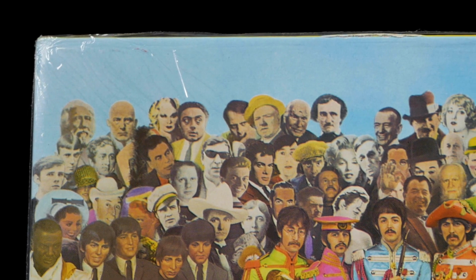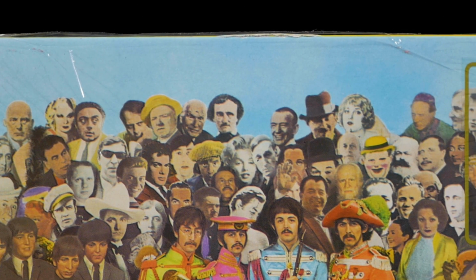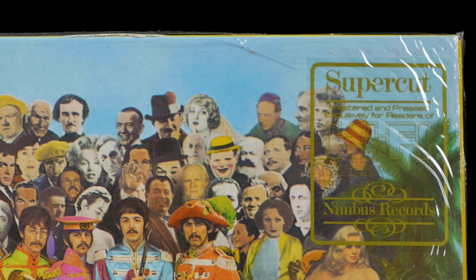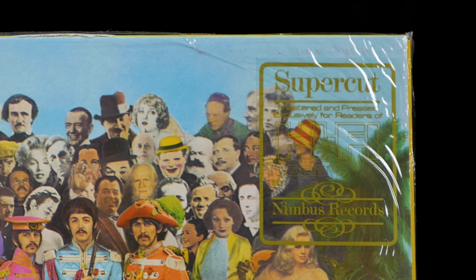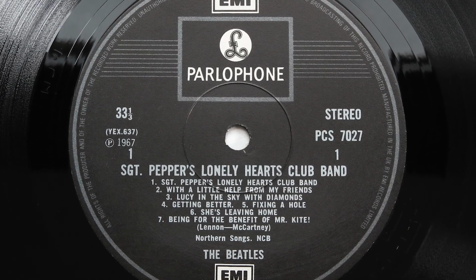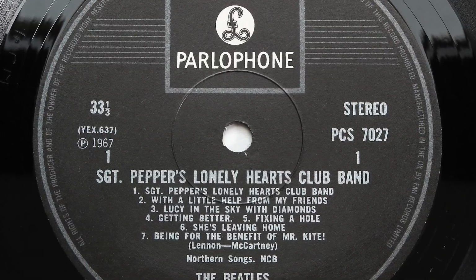By far the best sounding stereo pressing of this album I've ever heard is the UK Nimbus pressing from 1984, which you can find out more about in one of our previous videos. But how does this lot measure up? The UK pressing in this set is a -6, and whilst it doesn't have the aura of the Nimbus, is a decent sounding all-analogue record.